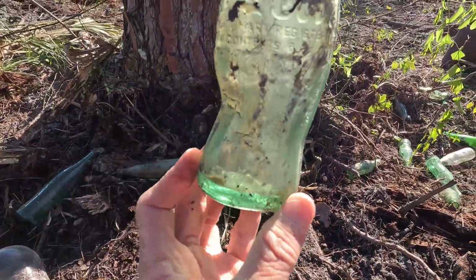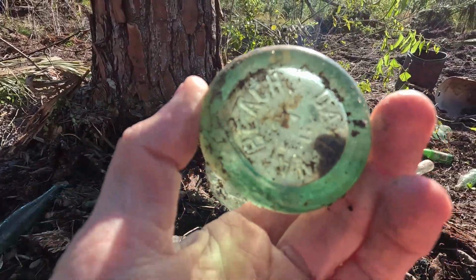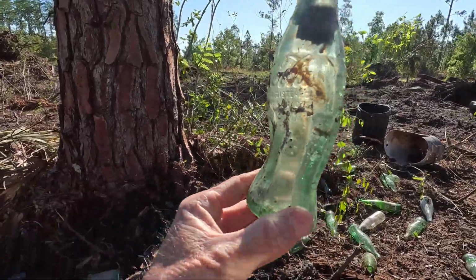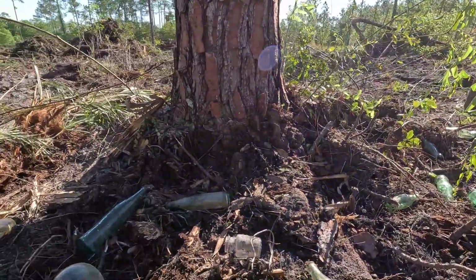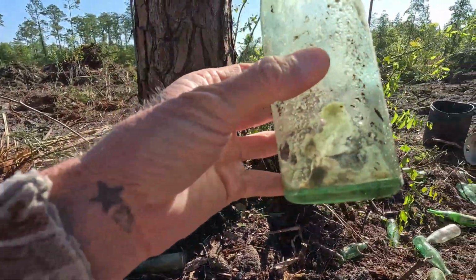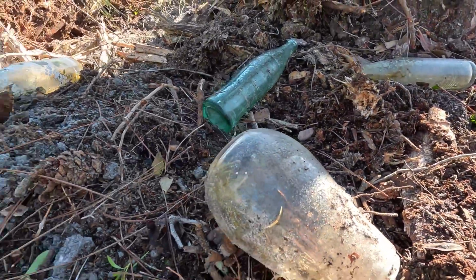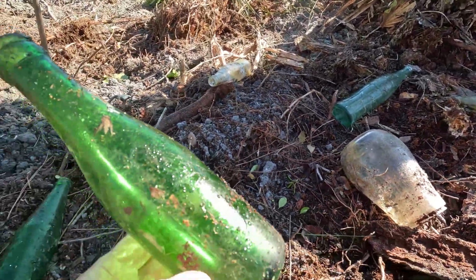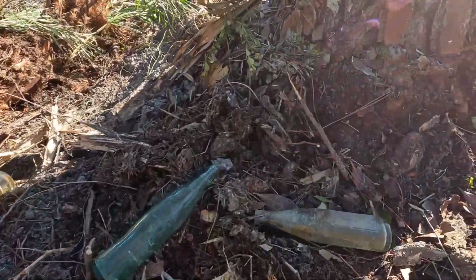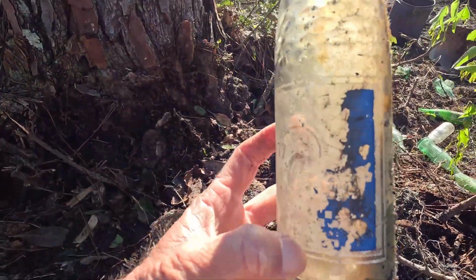Yeah, melted Coke. It's a patentee. Daytona Beach. Melted. So it's like a mixture of old and newer. It's like all different times out here. Sprite, 7-Up. What's this guy here? Oh, a Suncrest.